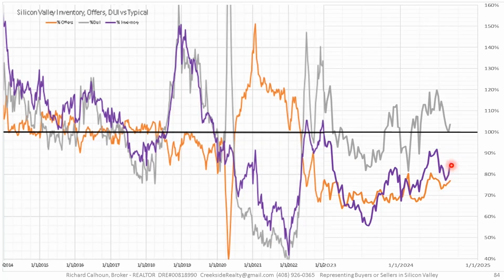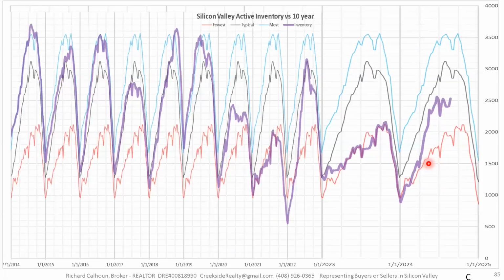In other words, new inventory for this weekend hasn't had time to have had offers on it. We may see that the number of offers picks up a little bit next week. Up here, the DUI, the speed of the marketplace, you can actually see that slow down just this last week. But again, it could be a lag time. And I have sort of noticed that it does seem, as this data indicates, that more listings are coming on the marketplace than typically do at this time of the year.